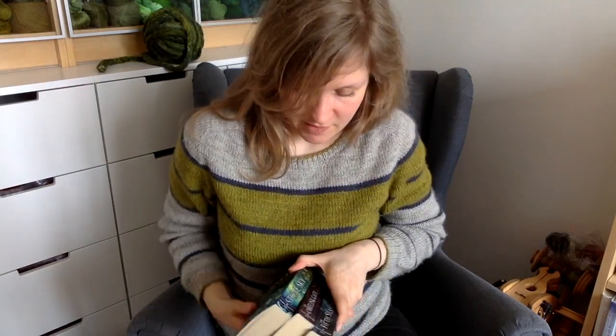I discovered this writer when my husband gave me some books for Christmas. So he gave me this trilogy from N.K. Jemisin as well. The Fifth Season, what's it called? Oh yeah, they're upside down, sorry about that. There we go. Fifth Season, the Broken Earth series. So Fifth Season appears the first one, then Obelisk Gate and Stone Sky.